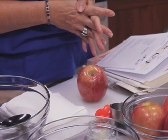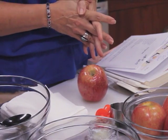What we're going to do now is we're going to go and see Frank Hancock out in the garden again talking about apples and an apple tree. And when we come back, we'll be making diced apple salad.